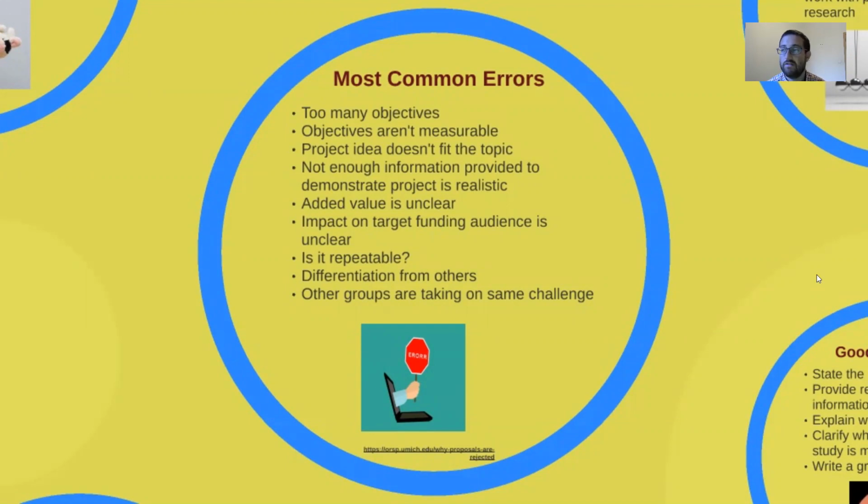I know oftentimes it can be frustrating. We don't know why our proposal was rejected or accepted. Here's some general information on what we should look out for. All right, so let's run through. There are too many objectives. We're not focused enough on what we're trying to accomplish. We're too spread out and trying to accomplish too many things at one time.